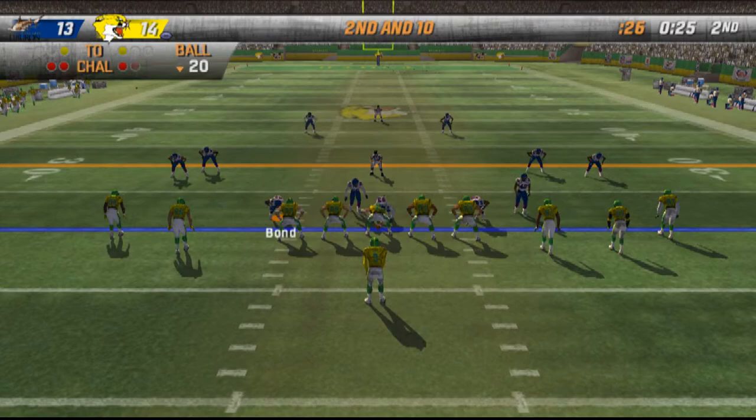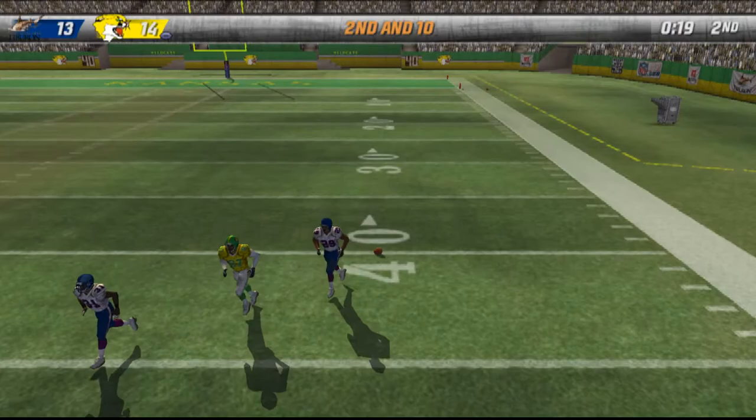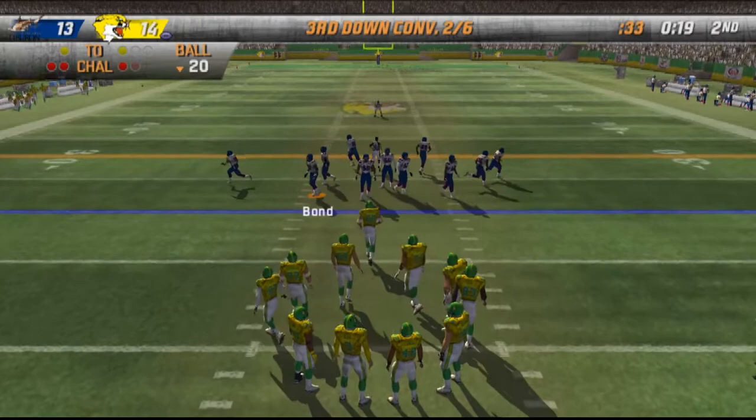Blair out of the gun. Dropping back. Looking deep to the right. He was tipped. That was a pretty good throw. The receiver was able to get to it. He just couldn't close the deal and bring it in for the catch. Third and 10. Ball on the 20-yard line.